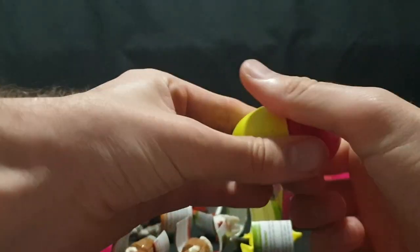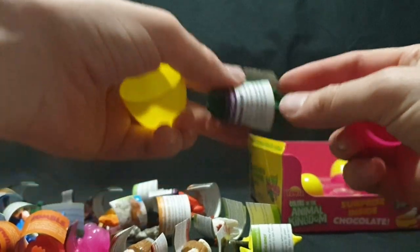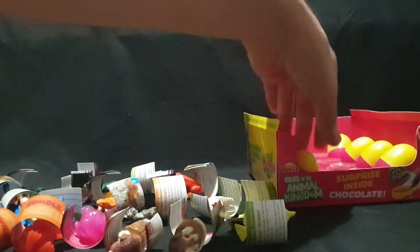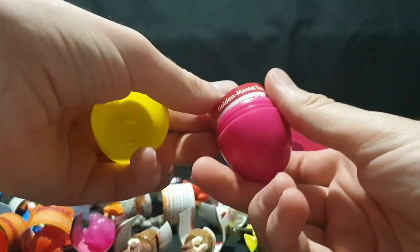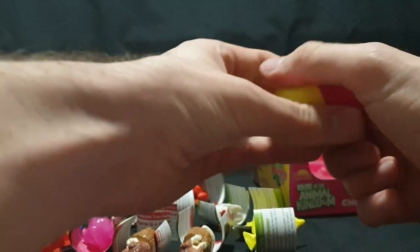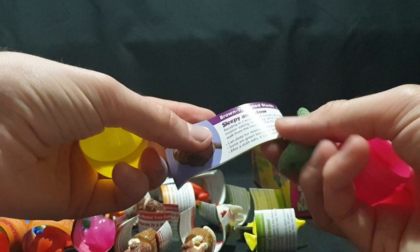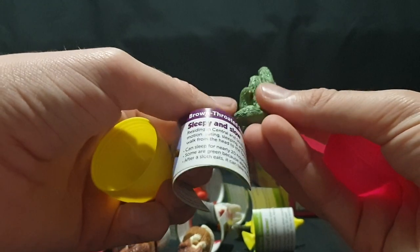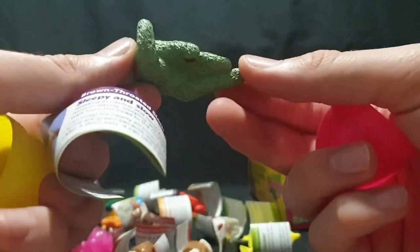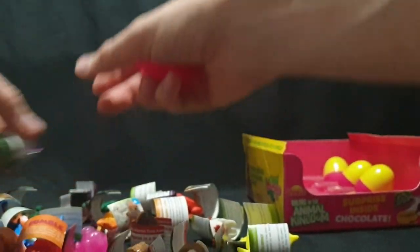6. We have another green vine snake. 5. Another golden mantle tree kangaroo. 4. Okay, something different. We have a brown-throated sloth. Can't see any sort of brown throat, but there you have it. Okay, check that over there.